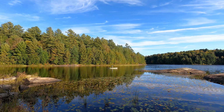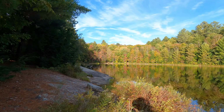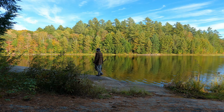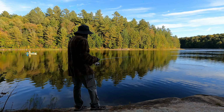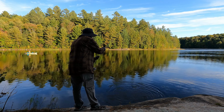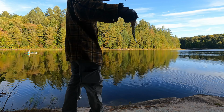The kids are enjoying their camping activities. I'm going to do some fishing. Just walking around the shoreline looking for a good spot. Let's get a tiny little buzz. There we go.